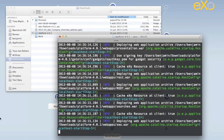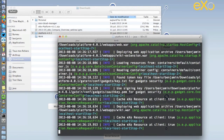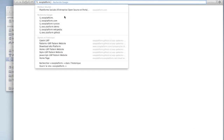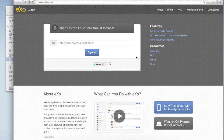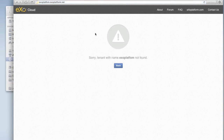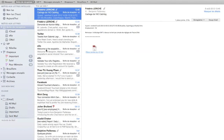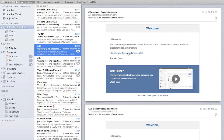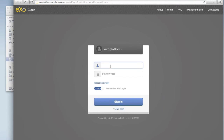Until it's done, I will show you exoplatform.net. If you want to start today, you can log in on exoplatform.net. Actually, I will go into my tenant. This is the tenant for eXo Platform. And actually, it's not working, so let me just go there.